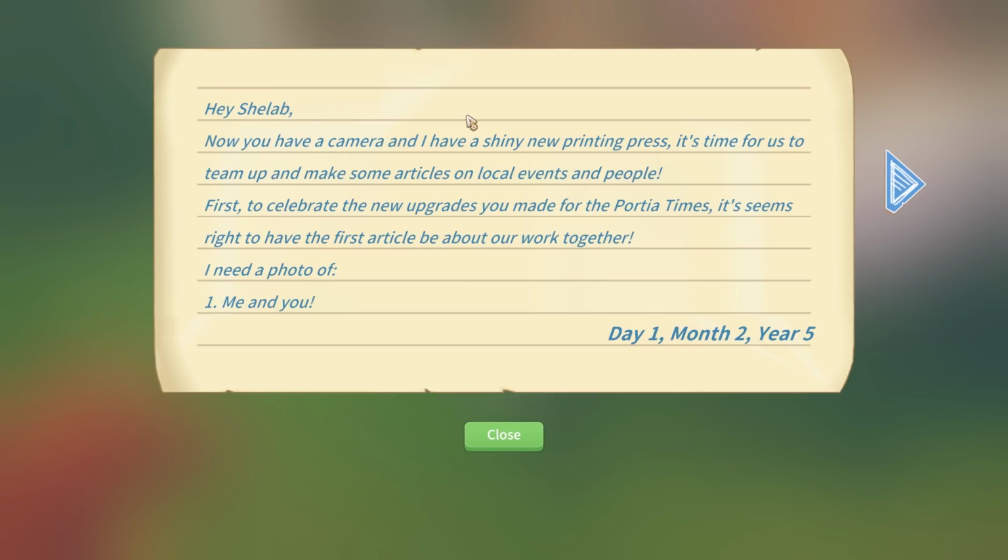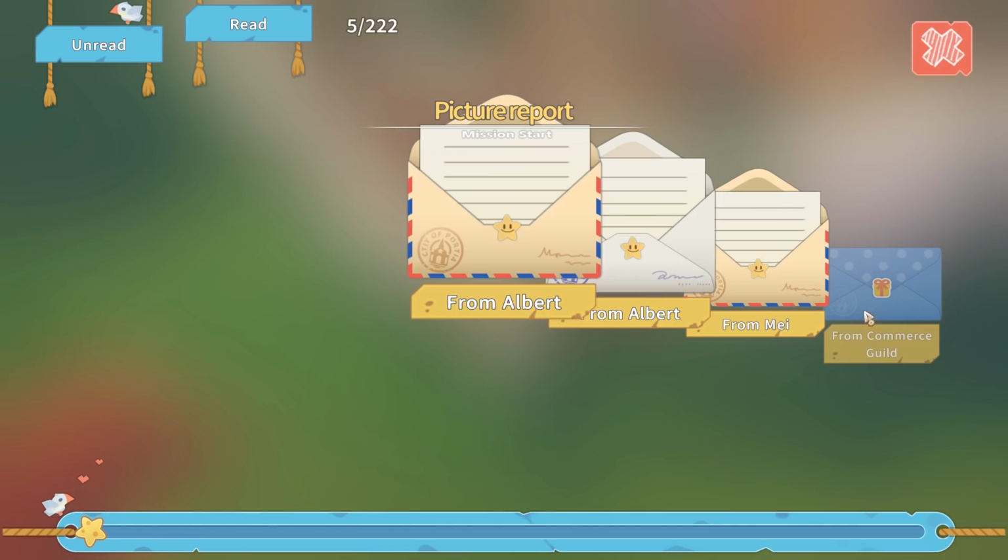catalogue? Okay, SheLab. Now you have a camera and I have a shiny new printing press. It's time for us to team up and make some articles on local events and people. First, to celebrate the new upgrade you made for the Portia Times, it seems right to have the first article be about our work together. I need a photo of me and you. Okay.